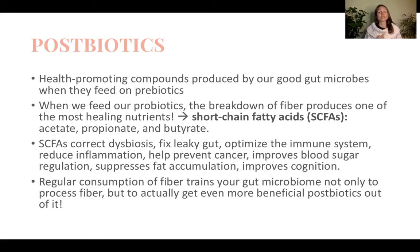So also for me personally, pancreatic cancer runs in my family. It's a more aggressive form of cancer, but now there's interesting research showing that even for that type of cancer, having a healthy gut microbiome can greatly reduce your risk. There are so many incredible benefits that we get from these short chain fatty acids, which again come from feeding our good bacteria.